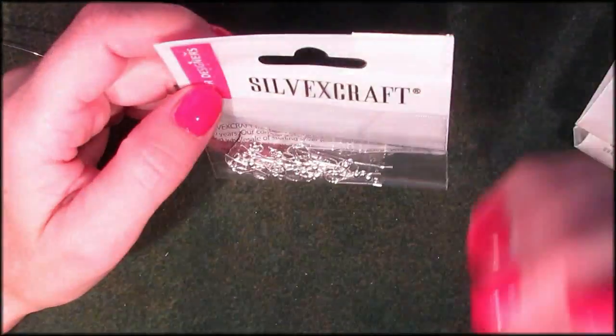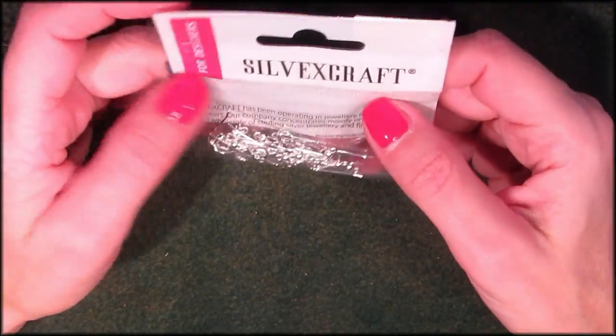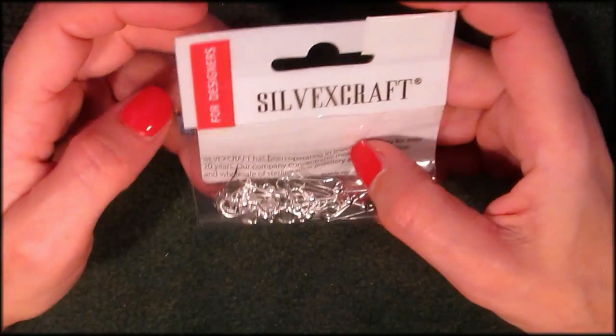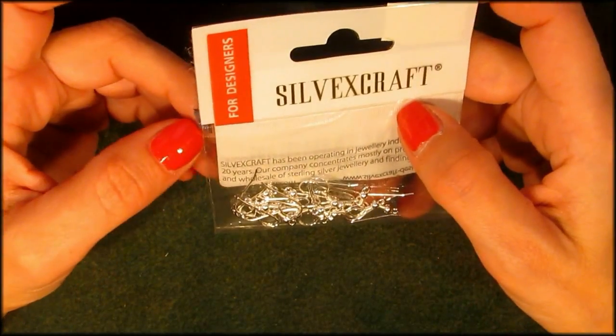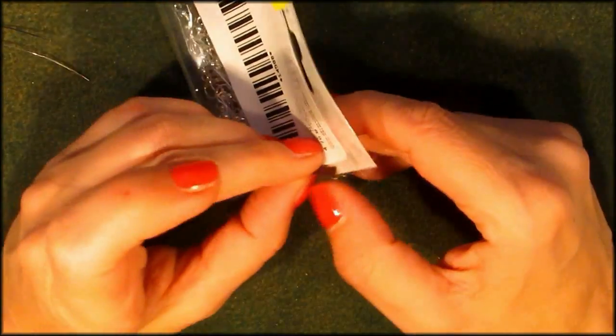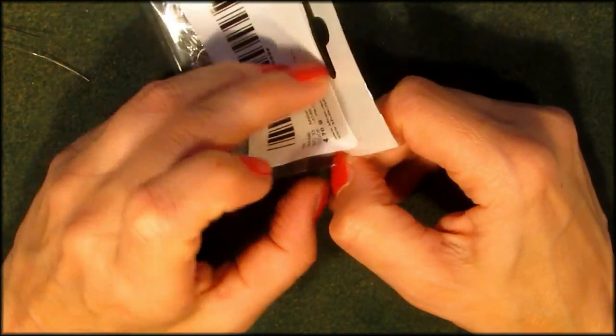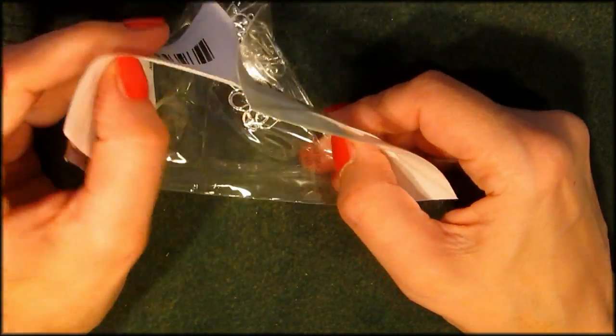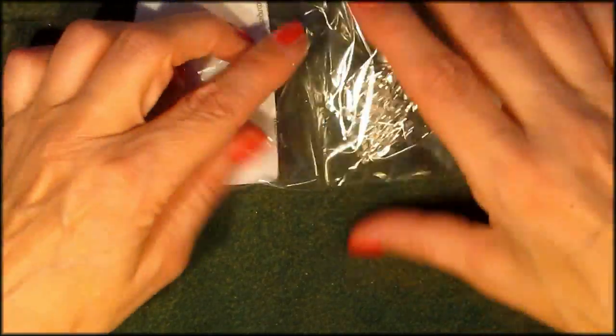Hi guys, I got approached by a lady from a website called Silvex Craft, and they are basically into selling silver jewelry, and I know a lot of you have asked where can I get the silver. Well, this store is in the European Union. This actually is in Poland, and yeah, I got some stuff from them at home, asking them if I would try out their items.